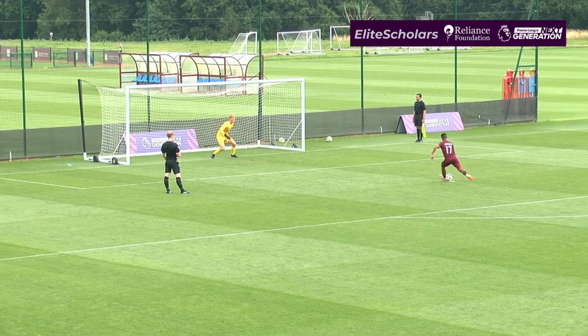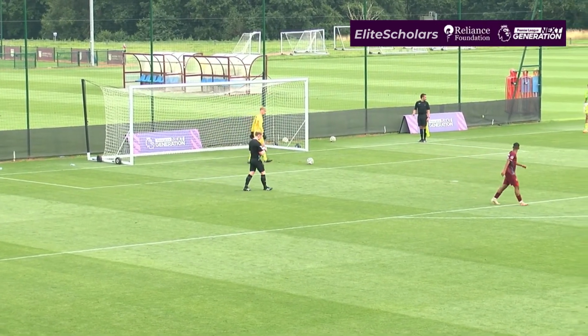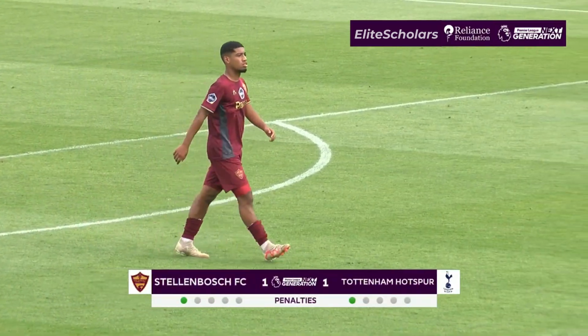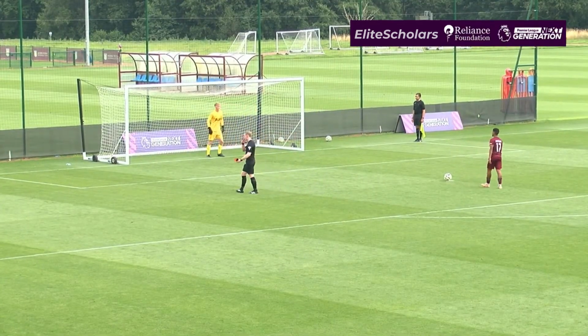Taking on Archer, who was brilliant for Spurs, but there's nothing he could have done about that. Sent the wrong way, the goalkeeper. And Stellenbosch are level in the shootout. Archer tried his best just to stay on his feet as long as he could. But Slade did really well there.